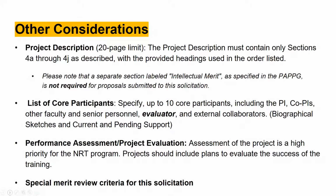Like I said, on page 9 of the solicitation, it goes into details regarding the project description. It's 20 pages, with sections 4A through 4J that are very detailed in what you need to provide and what you should be focusing on. It also specifies that there are 10 core participants allowed, and that includes your evaluation. So your evaluator is included in that 10, and they're required to have a bio sketch and a current and pending support document as well. That's a little bit unique. Also, I'd like to highlight there's a merit section in the back of the solicitation that is different than regular NSF, with more details about what is being reviewed and what the qualifications are.